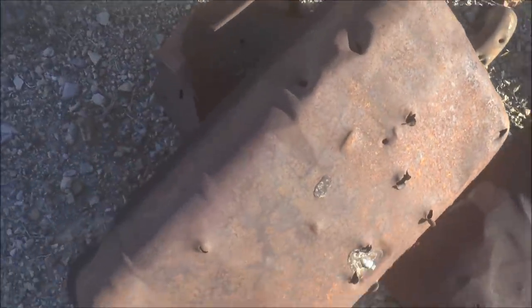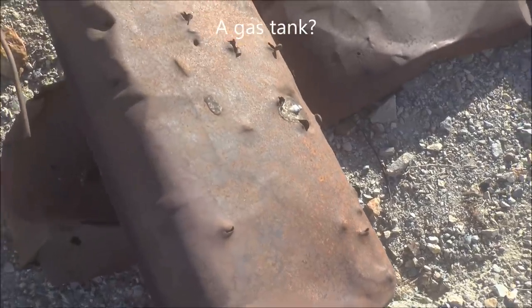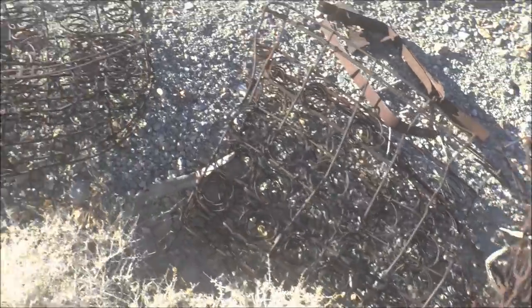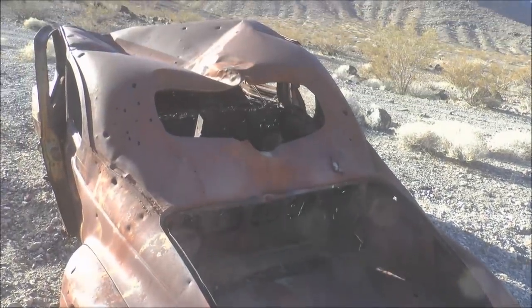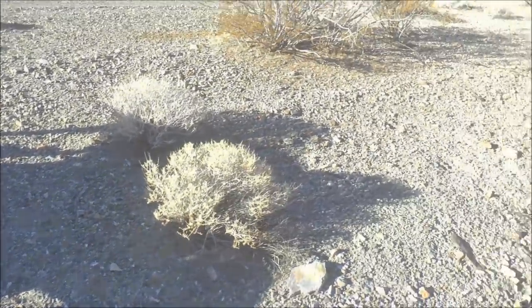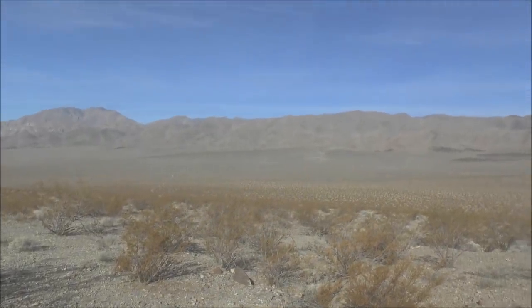I'm not very good with car parts. I don't know what that would be. What, a muffler? But somebody's been shooting at it. And then you got more springs, probably for the seats, which I think we're missing. So, yep, just an old car left out here in the desert. Makes you wonder who drove it here and why they left it, what happened, if it broke down or what. But we got a long hike to go. So let's get a move on.